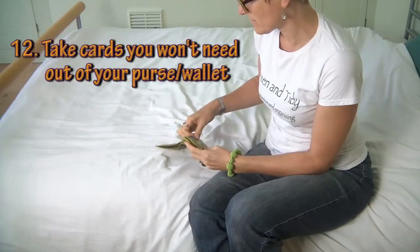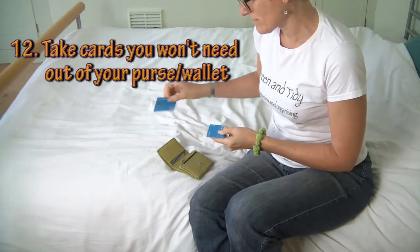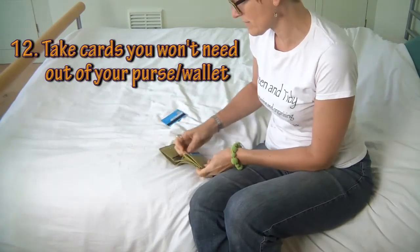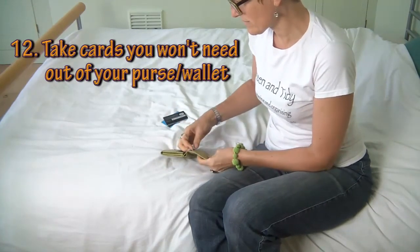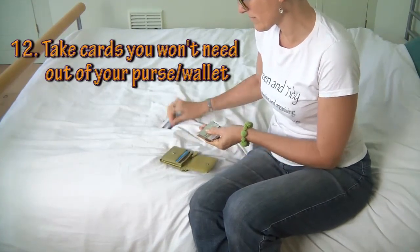You think you'll remember what's in them, but if you unload them after a trip and stash them in a cupboard, you'll probably have forgotten by the time you pull them out again. Take cards that you won't need while you're away out of your purse or wallet. Not only is it pointless taking things you won't use, but tourists and travellers are often targeted by pickpockets and muggers, so have as little with you as possible.